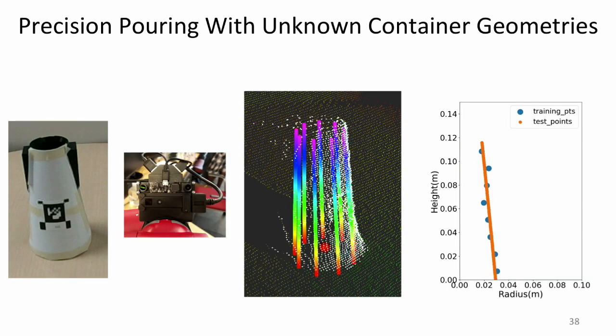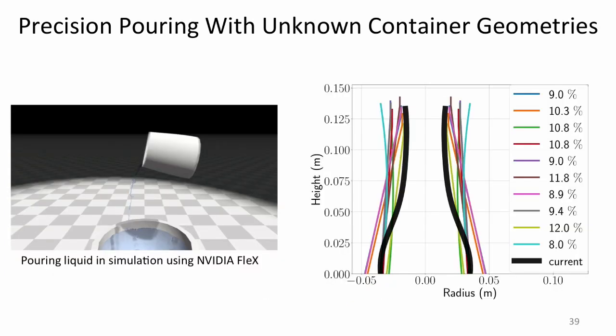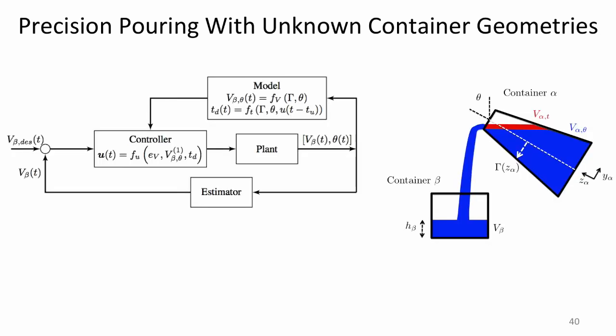The way we did this for real containers is we scan the geometry. Here we use a time of flight sensor to extract a point cloud. We use RANSAC to get the table, RANSAC again to fit cylinders, and then we use a Gaussian process to fit the edge of our container. Now we have this radial height function for a real container. We used fluid modeling software, here NVIDIA Flex, it's really awesome, and we're able to pour these fluids for different container geometries. If the container we're looking at is similar to ones that we've simulated, we can find the top 10 closest and use a mixture probability to see how close we expect its behavior to be to the simulated containers that we poured from.